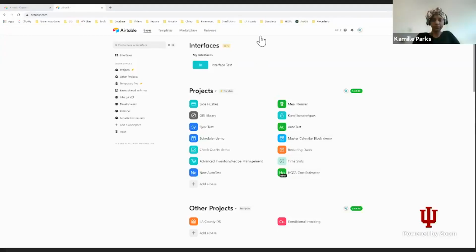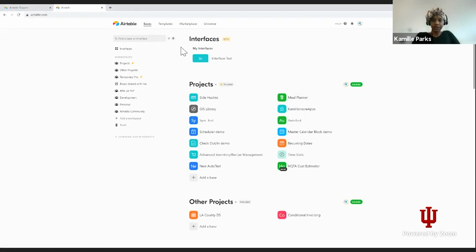Yeah, that'd be awesome. I can share, but it's going to be similar to yours. There's new interfaces, a section on the workspace level. Yeah, so right off the bat, things are a little bit confusing because you see them up top. If I didn't have any published interfaces, you would not see anything here. There'd be just a banner letting you know that interfaces are a new thing.